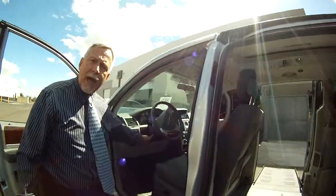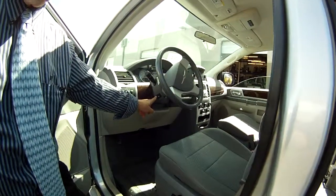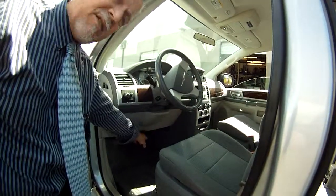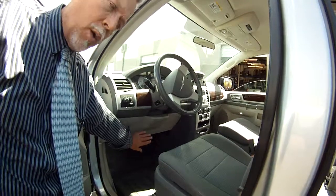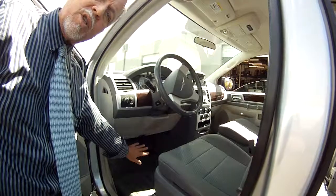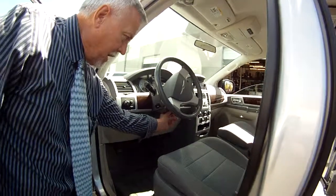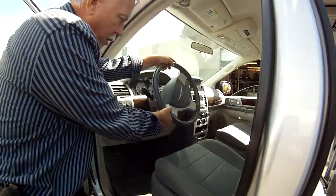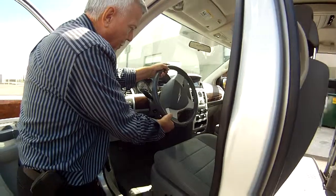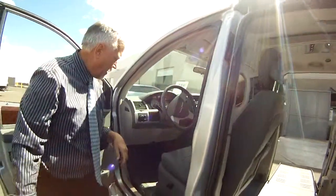You have a power pedal. What the power pedal does is when I push this one way or the other, the pedals themselves, both the gas and the brake, will either both come forward or backward. So if you need a little bit more fine adjustment for comfort, you can do that. Underneath, of course, is your release for your steering wheel. So that steering wheel does go up and down. Doesn't need to come in and out because you got the power pedals.